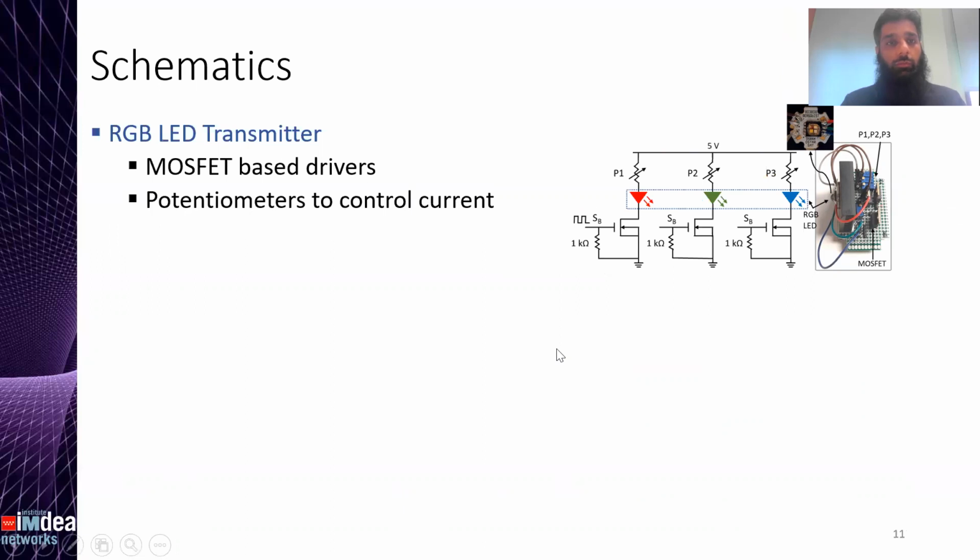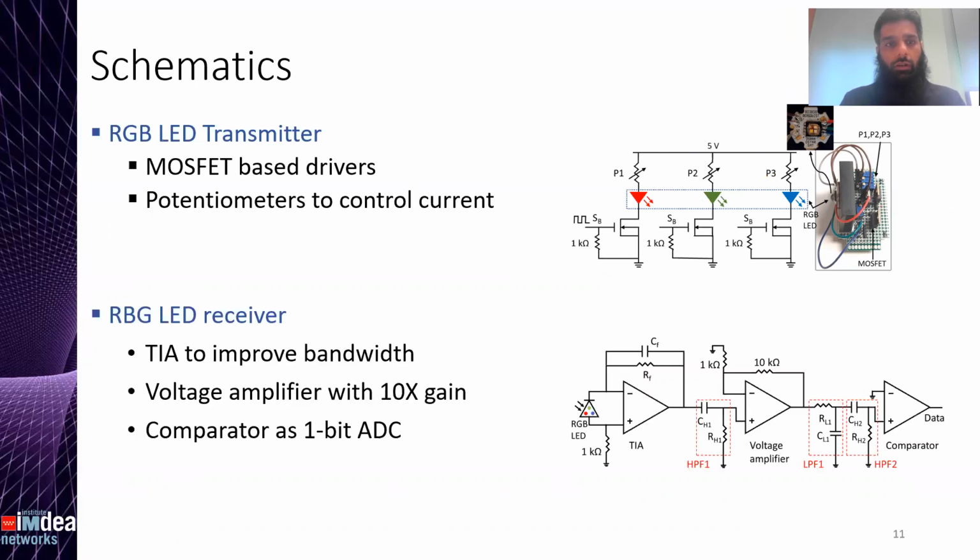We are using MOSFET-based drivers, and we are using potentiometers to control the current in each and every branch. For the receiver, we are using a transimpedance amplifier to improve the bandwidth of the system, a voltage amplifier to increase the received signal, and a 1-bit ADC, which is a comparator. There are also multiple high pass and low pass filters to filter out the noise from ambient light, which is normally at a low frequency.